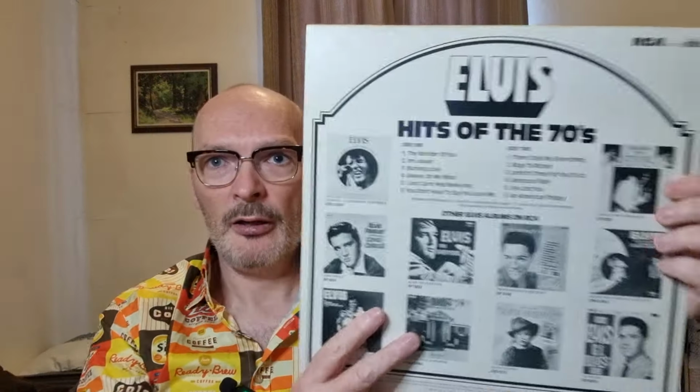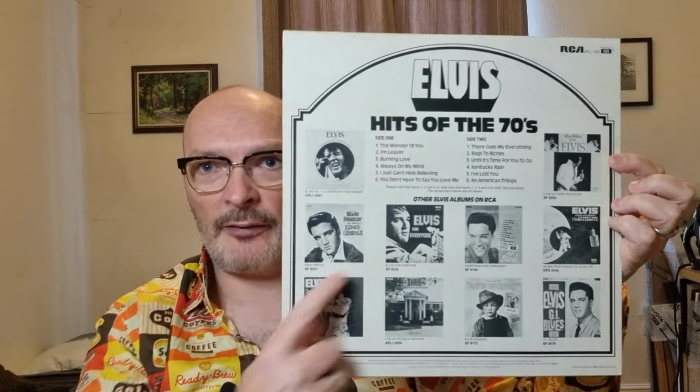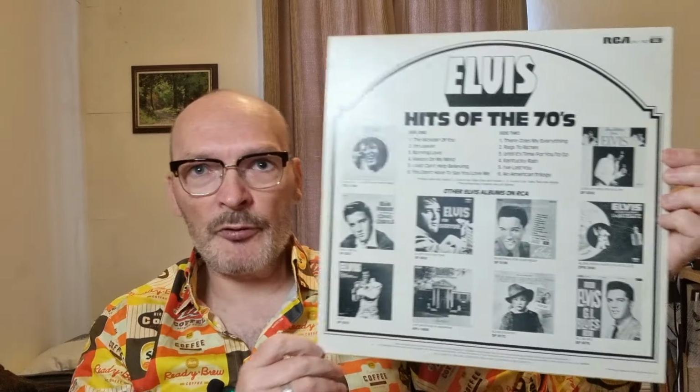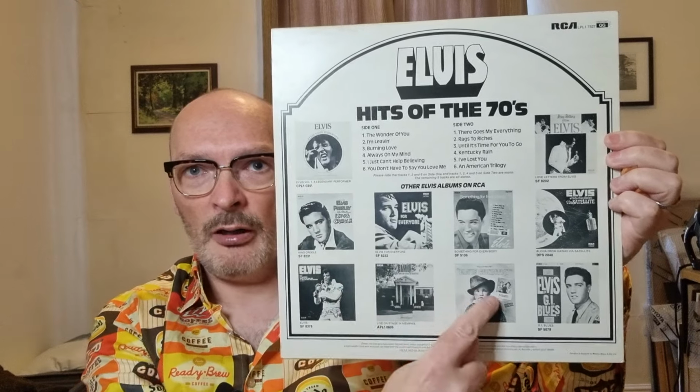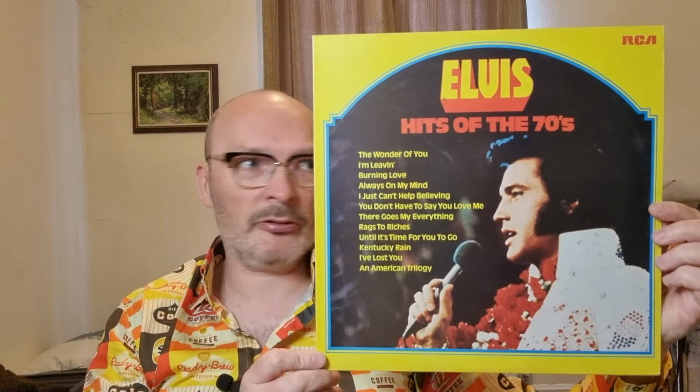And on the back, what I love is promoting all other Elvis releases that were available to purchase at that time. I was looking at this when I purchased this, and I've got every single vinyl that they are showing here on this great album. And I love the track listing on Elvis Hits of the 70s.